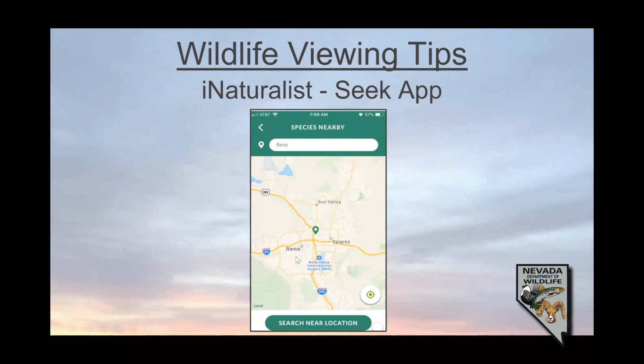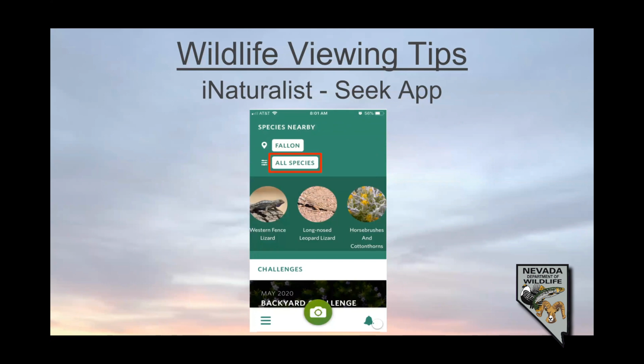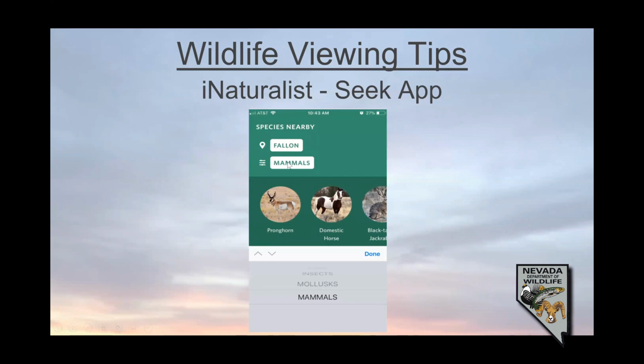So I don't want to look in Reno anymore. Let's pretend that I'm going on a trip to Stillwater National Wildlife Refuge, which is near Fallon, Nevada. I moved my little clicker over here, and now I'm going to hit this search near location button at the bottom. Now this has taken me to my home page, but now the location is set at Fallon, where I put my little marker. And it again is going to be showing me all of the species that have been observed near where I put my marker. If you want, you can go in and look at specific groups of animals. You can click on insects or reptiles. For this example, I'm going to click on mammals.